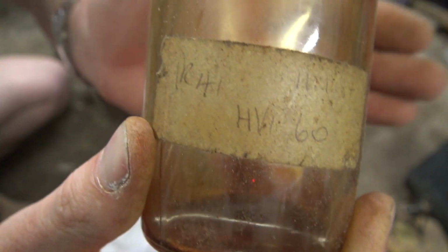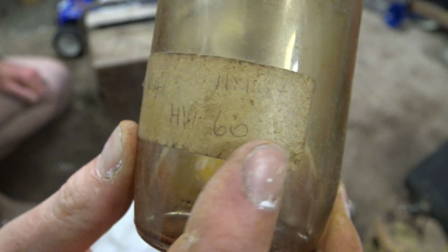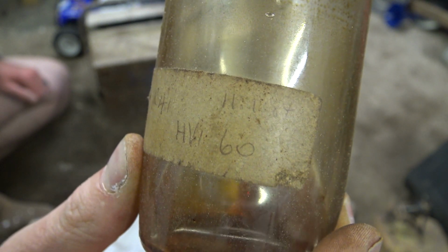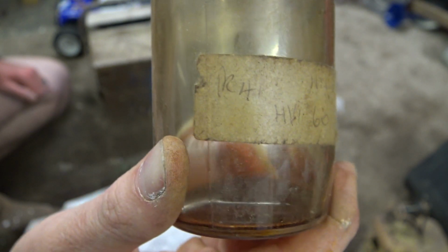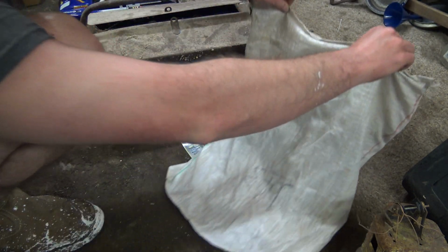Is it going to focus? Yeah, I think it has. See what you make out of that. That bit there, I think, says 11th of the 1st, 84. But see what you lot can read out of that. And, yeah. So I'm going to tip all these out now.